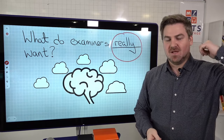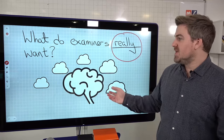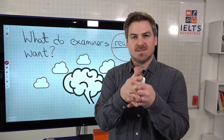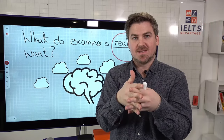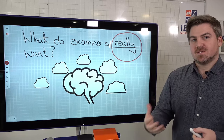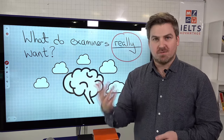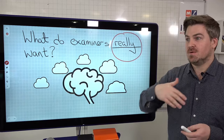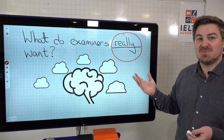If you are at a certain level in your learning, in your English ability, you will be able to take these multiple ideas and put them into complex sentences. So you're taking complicated ideas, putting them into complex sentences, and making them clear. So all complex sentences are tools that you use to make your writing or your speaking clear. They're just tools to help you communicate clearly with the examiner. And that's all the examiners really want.